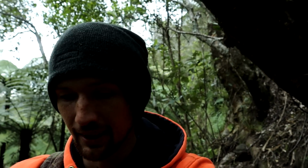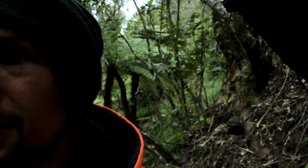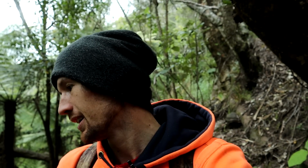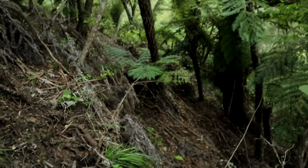I didn't have time to turn the GoPro on. I just knocked an arrow and then looked up and pulled the string back. And by the time I'd done that, her ears had perked up and she was looking straight at us, and I just let the arrow go. And she just jumped and just went straight down the hill here. Pretty steep little face.